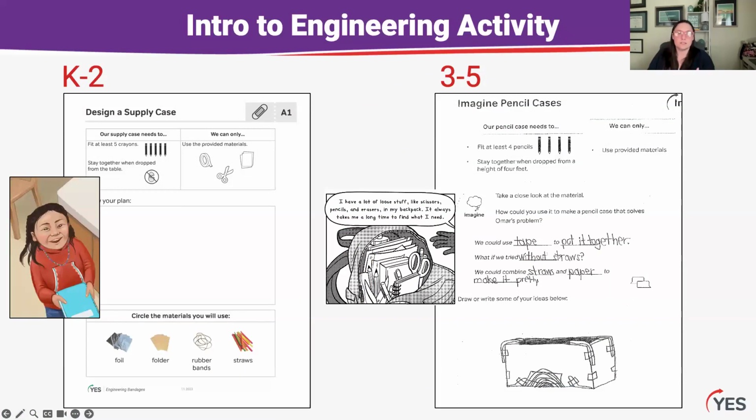So each of these engineering units start with an introduction to the engineering design process. At the lower elementary level, this is set up with Julie, who you see as an illustration here, and a read aloud story. And then upper elementary, youth meet Omar through a comic where he is asking for help with his messy backpack, just like Julie is.